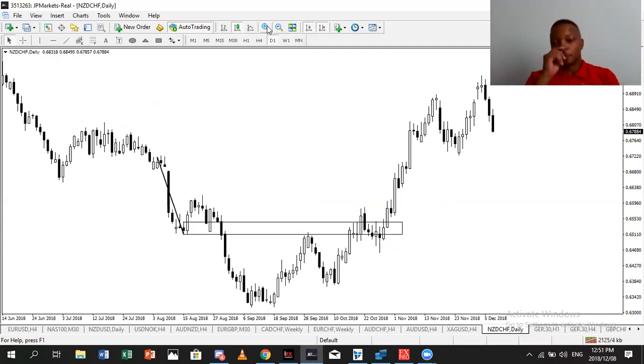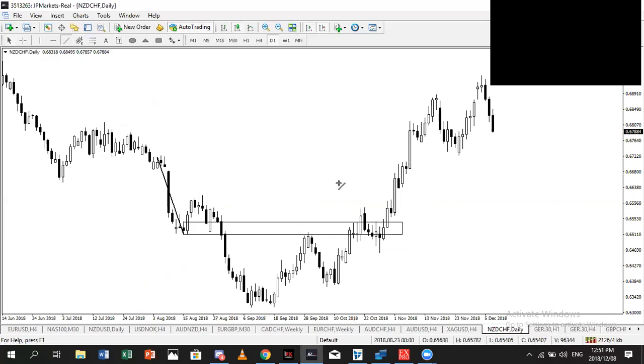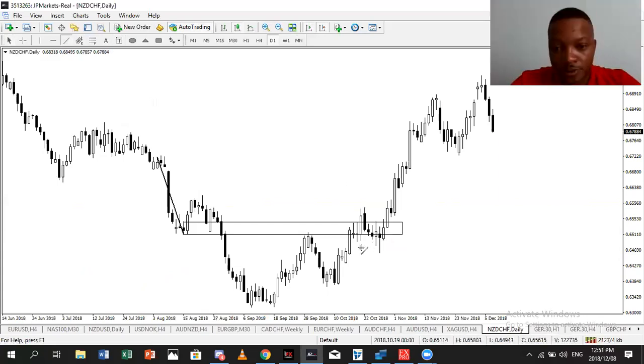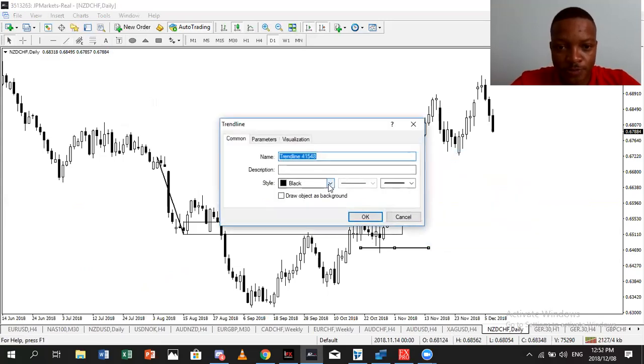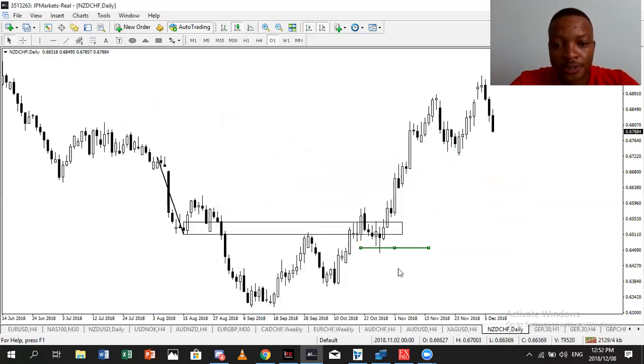Okay, let me quickly show you what we did with this pair, right? Let's say we bought here. Let me just put this one green. We bought there, right?